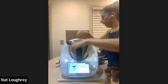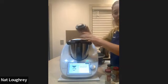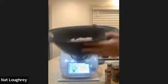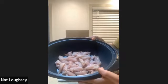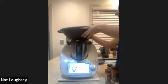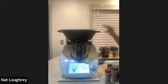Got all the sauce in there. Pop that on top. I'm going to take my measuring cup out and place my varoma dish into position. So with my varoma, I have just got 500 grams of chicken, quite thinly sliced. I like to keep my chicken quite thinly sliced just because I feel like it cooks a lot better. And I don't know if anybody else is paranoid with chicken, but I am ultra paranoid with chicken. So I like to make sure that it is cooked perfectly.